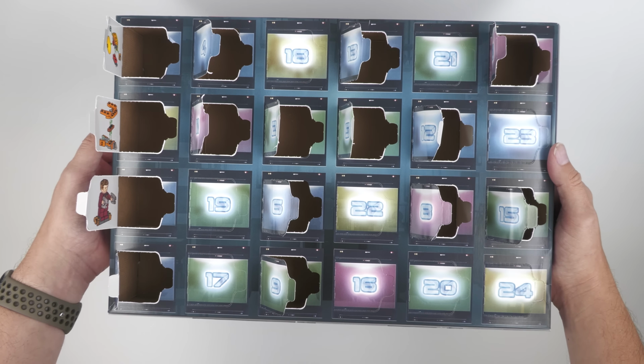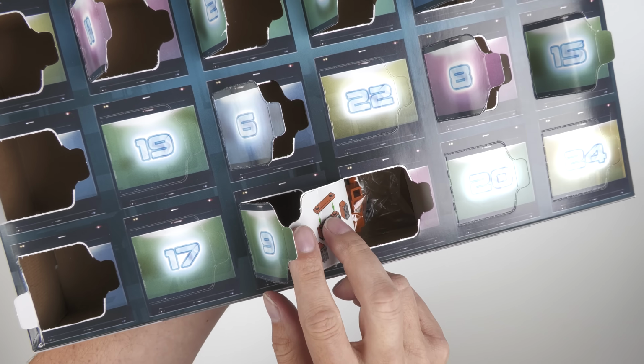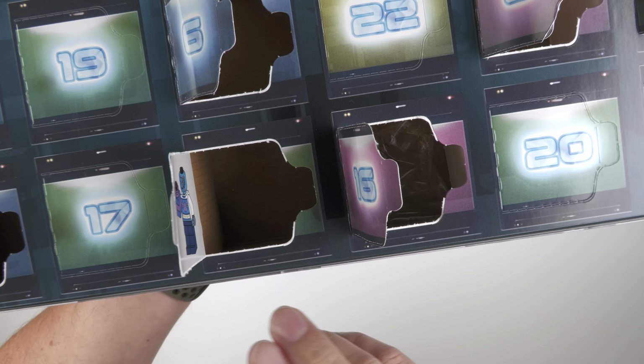And bringing home the adventure today is Guardians of the Galaxy and door number 16. Let's see what we have. Not a minifigure. Yeah, don't get confused by that one.